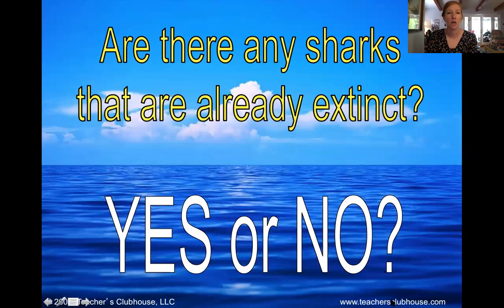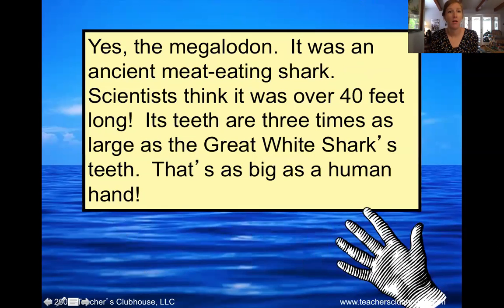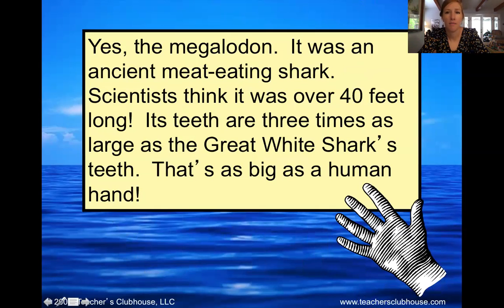Are there any sharks that are already extinct? Yes or no? If they're older than dinosaurs, what do you think? Probably. Yes, the megalodon. It was an ancient meat-eating shark. Scientists think it was over 40 feet long. Its teeth are 3 times as large as the great white shark's teeth. That's as big as a human hand.